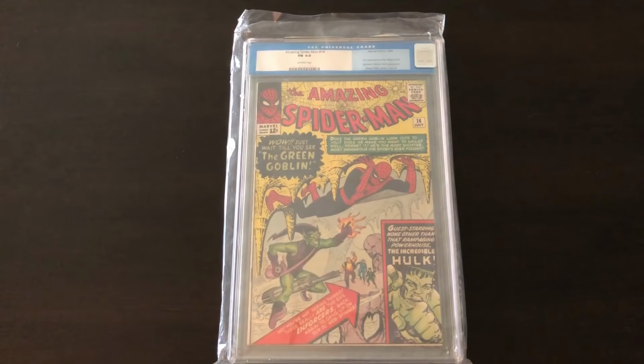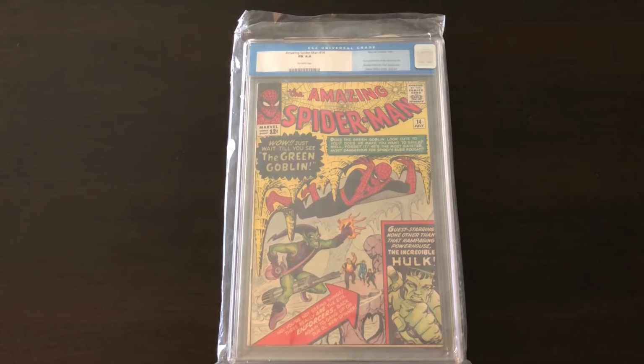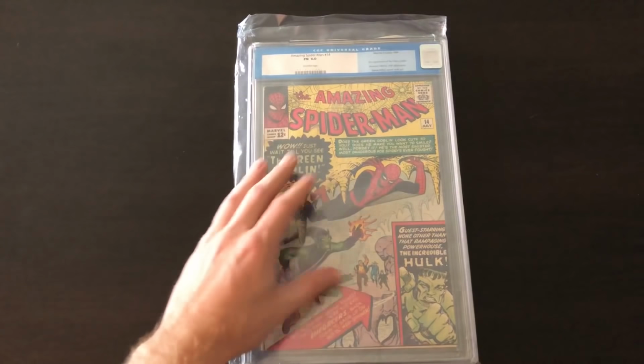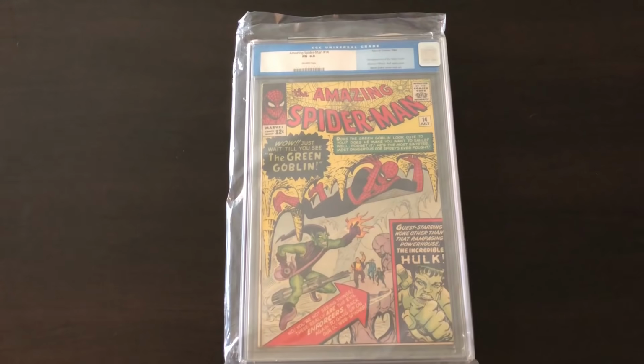Today we're going to take a look at probably 30 or so graded books that I picked up in the past 4, 5, 6 months. So let's just jump in. I'll probably leave most of them in their bags, so apologies if there's any weird reflection with that.